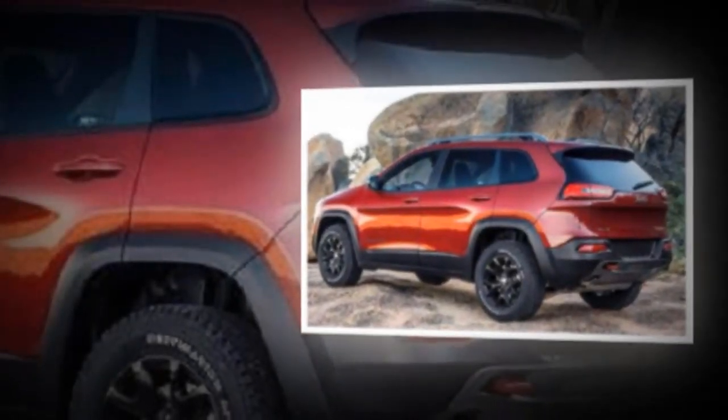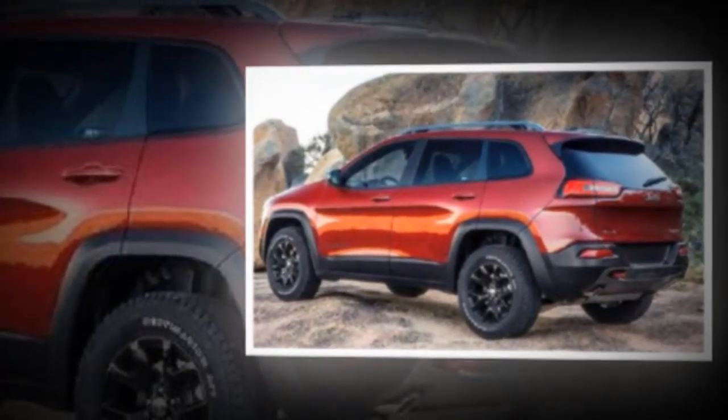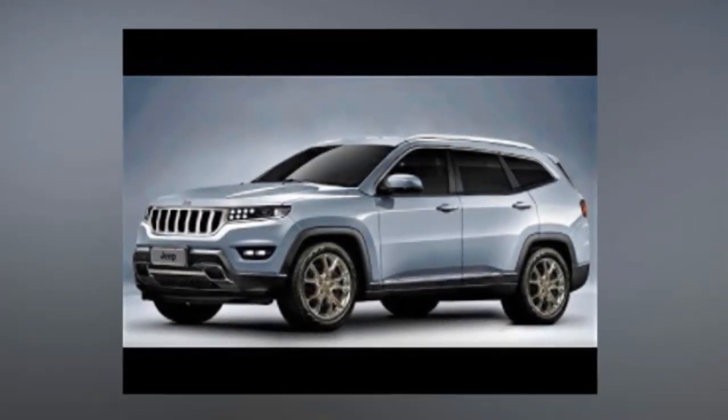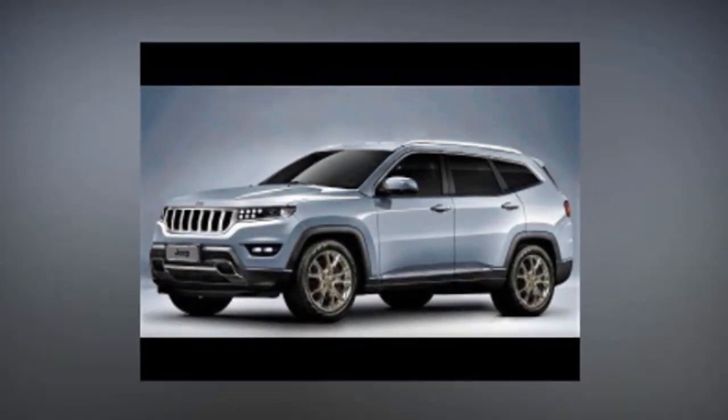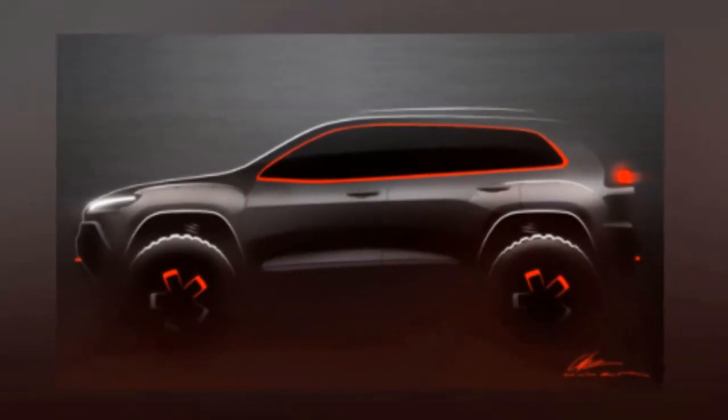With regards to the interior, the 2020 Jeep Cherokee won't be much different from the present version. Nonetheless, now it gets an improved infotainment system and more cargo area, which now increases to 25.8 cubic feet. Depending on the trim levels, there will be some enhancements in the materials and color combinations.